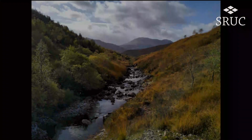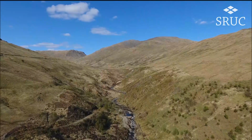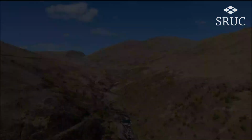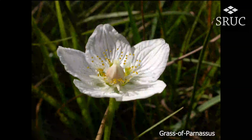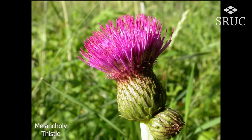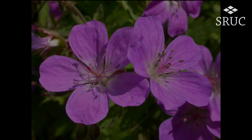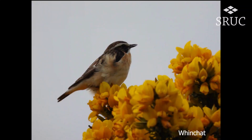In the upper gorge, the trees and bushes are more widely spaced on the steep slopes, and they are not as tall as lower down the gorge. There are many species of plant and insects within the woodland, including northern bedstraw, grass of Parnassus, and the Scotch Argus butterfly, whose caterpillars feed on the abundant purple moorgrass. Birds of scrubland are also present, including species such as whinchat and stonechat.